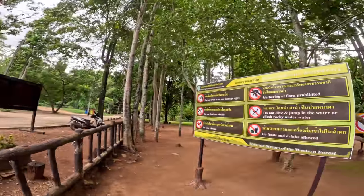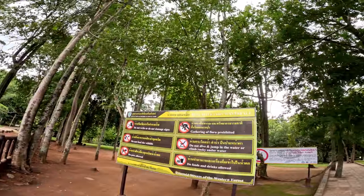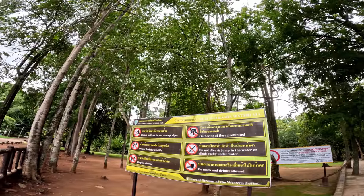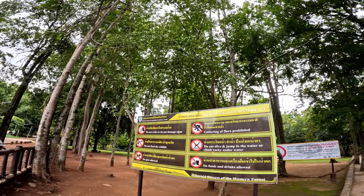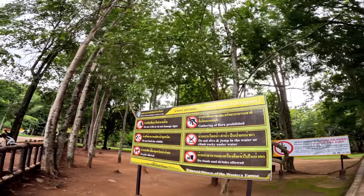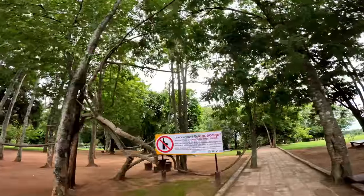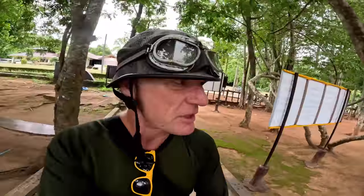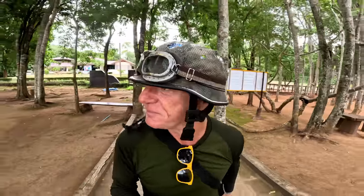Now, there is a sign telling you what not to do. Don't climb rocks underwater. Do not dive, don't jump. Do not feed the wildlife. Gathering of fauna is not allowed. And do not bring any alcohol.